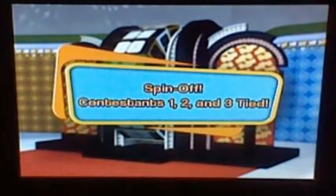Alright. Three-way tie. Green goes first. Okay. Stand next to the wheel, Green. Rosalina's next. Let's go. Yes. Your total is higher than the leader. That was Yellow's turn to spin the wheel.